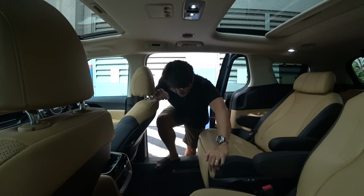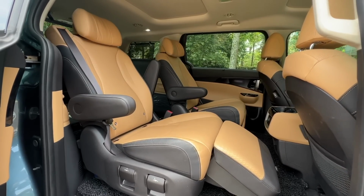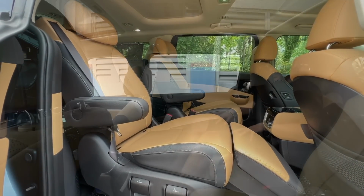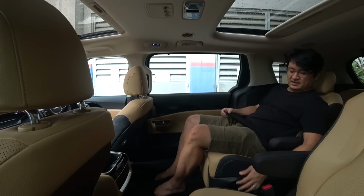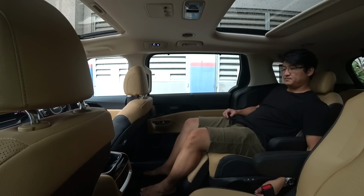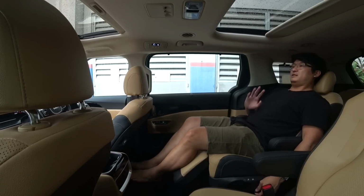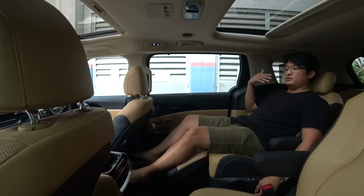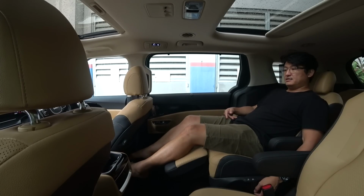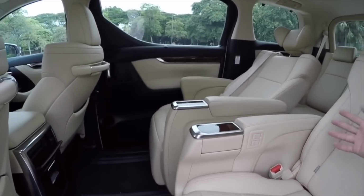That's the first thing. The second thing, can you notice? This is the maxed out position. Now when I'm seated here, and I move the, what do you call that, the Ottoman. Let me show you again. This is maxed out 100% all the way to the, do you see that? I can't. In an Alphard or Vellfire, I can.